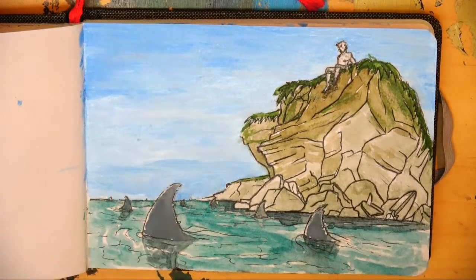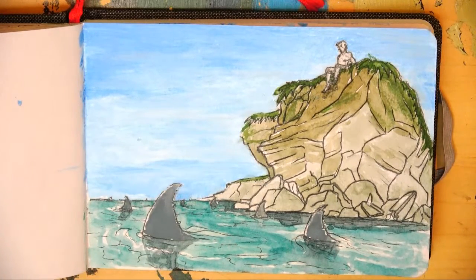Going to come back to this shark fin color here. I think it's dry now. Although the little white line I left on them is almost good enough.